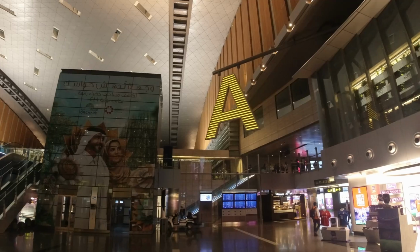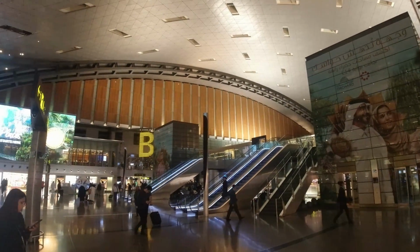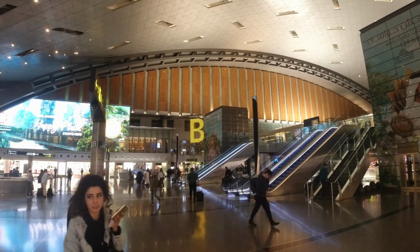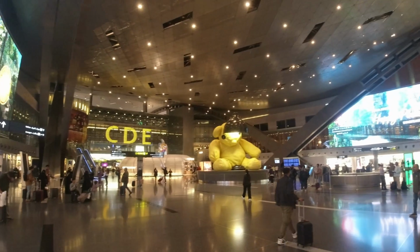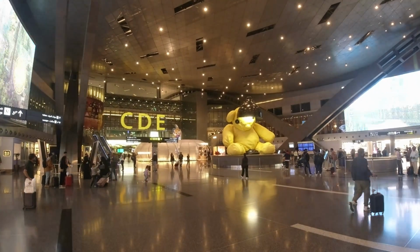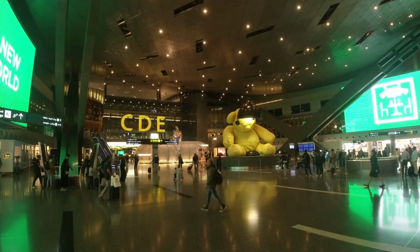Another criticism of Doha Airport is that you need to know the name of the lounge you're heading for. There's very little signage to help you. For example, if you don't know that the Al Marjan lounge is only for Qatar's business class passengers, not for those travelling with status, you're not going to know which direction to head in.